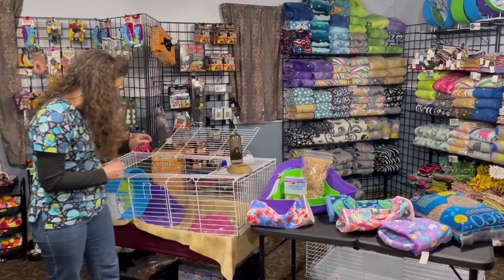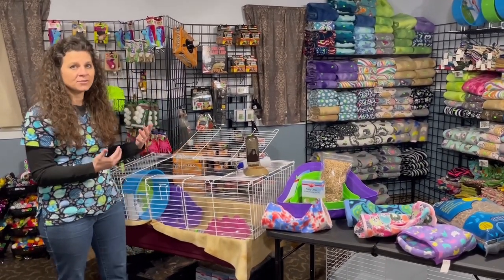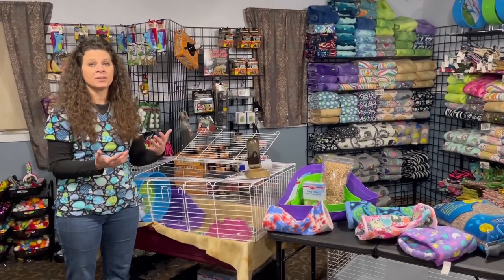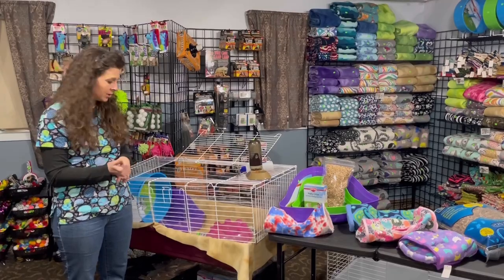In our food section, we talked about dishes. Our cage package does come with a dish. You get to decide if you like the small or large. Either one is fine, depending on what you want to use it for.